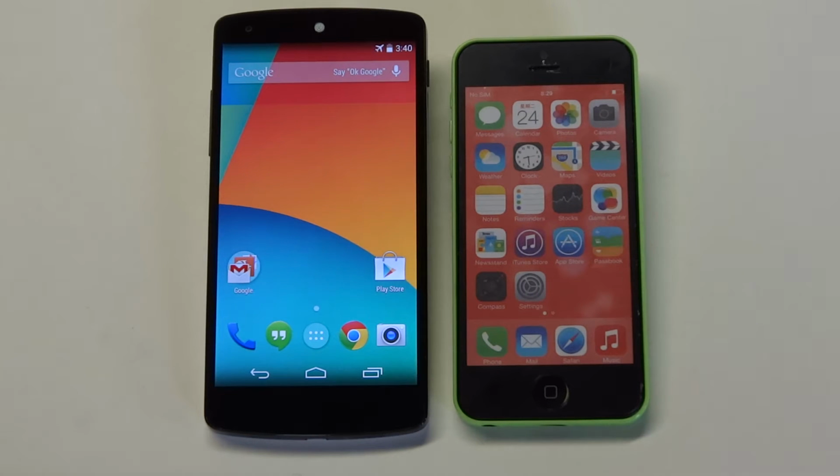As far as weight of these phones, the Nexus 5 weighs about 4.6 ounces, while the iPhone 5C weighs basically the same, about 4.66 or something like that. So even though the Nexus 5 is quite larger than the iPhone 5C, they're going to weigh about the same.